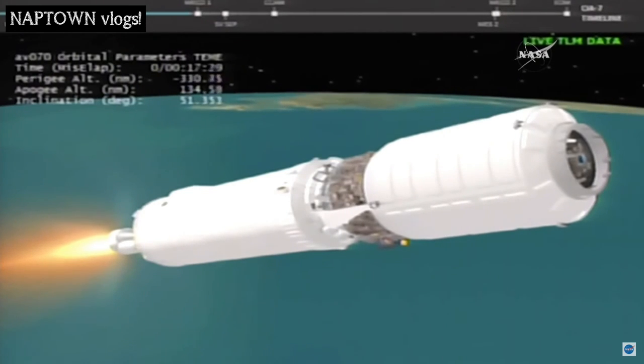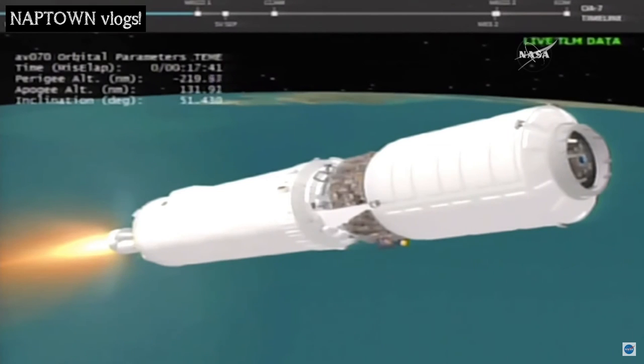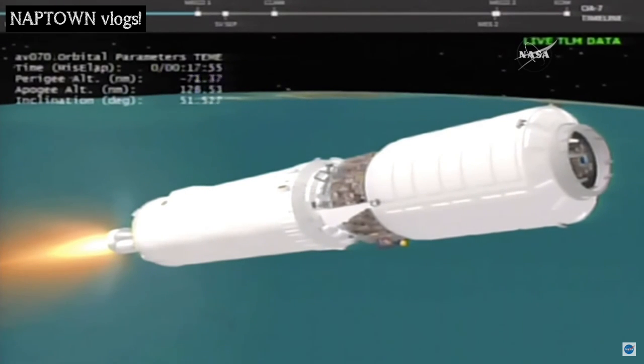Centaur tank pressures continue to look good. Head raiser stable. RL10 continues to perform well. Launch plus 18 minutes now. And we have IIP vanish. Centaur is now orbital. And we have MECO.